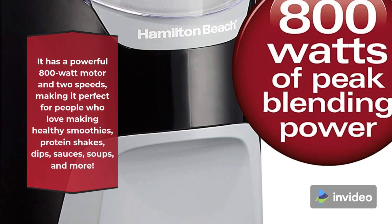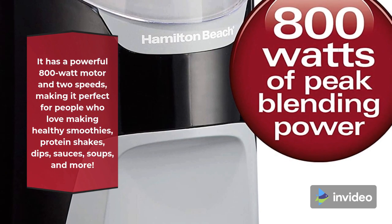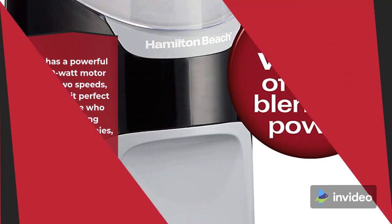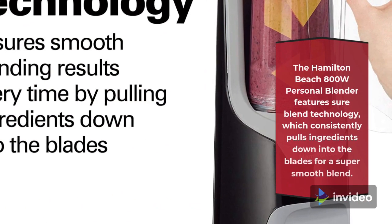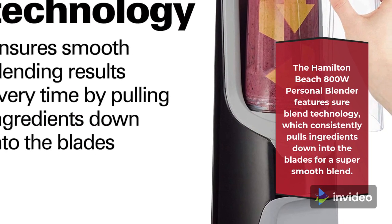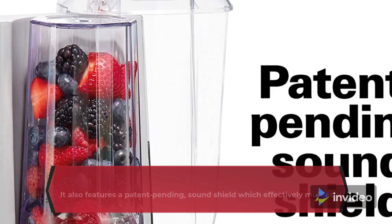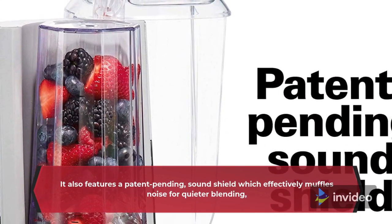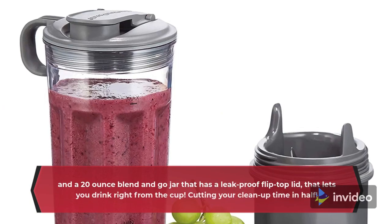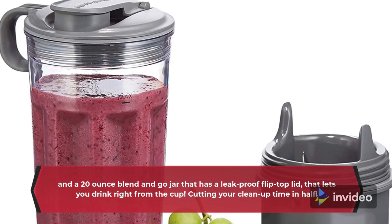It has a powerful 800-watt motor and 2 speeds, making it perfect for people who love making healthy smoothies, protein shakes, dips, sauces, soups, and more. The Hamilton Beach 800 Watts Personal Blender features SureBlend technology, which consistently pulls ingredients down into the blades for a super smooth blend. It also features a patent-pending sound shield which effectively muffles noise for quieter blending, and a 20-ounce blend and go jar that has a leak-proof flip-top lid that lets you drink right from the cup, cutting your cleanup time in half.